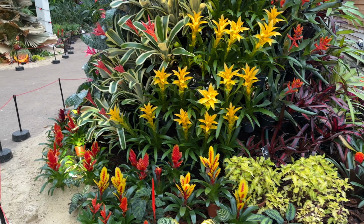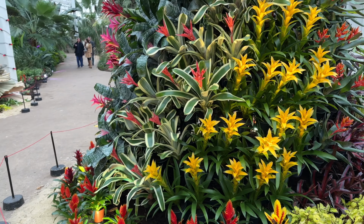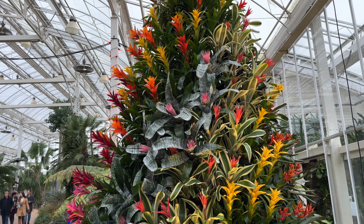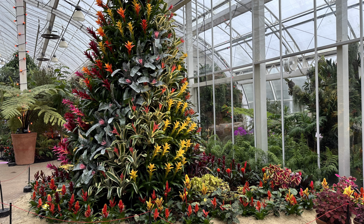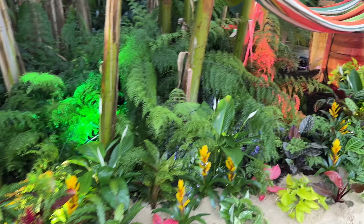This year, the Christmas installation is very colorful and cheerful. I can see a tropical theme throughout.